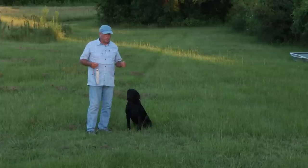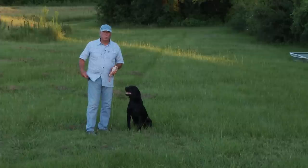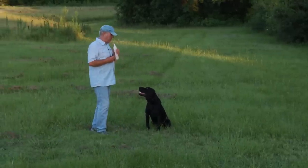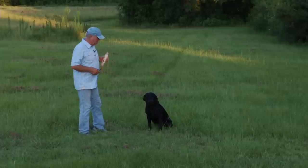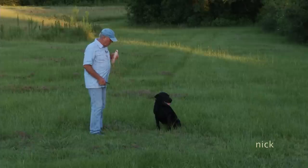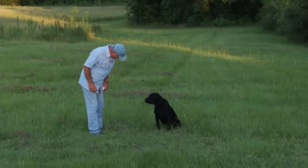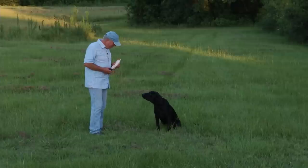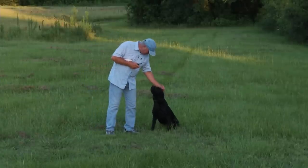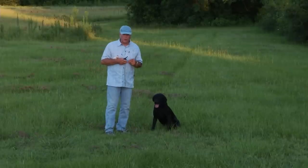So once you're at that point, then what do you think the next step is? You've reinforced it with the lead. Now you're going to reinforce it with the electric collar. So instead of going sit, sit, sit, you're going nick, nick, sit. Good, good, atta boy, very good. Sit, sit. You're reinforcing a command they're already doing.